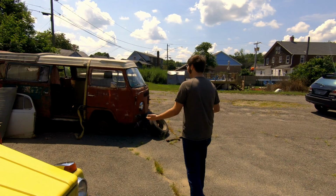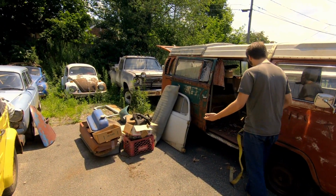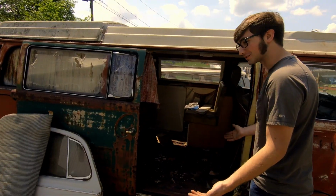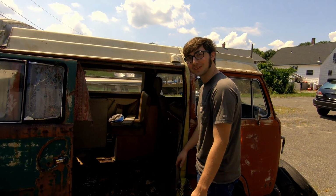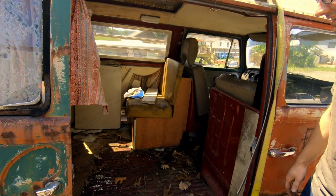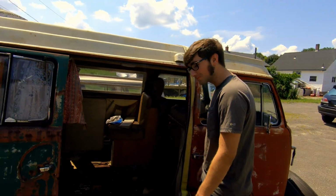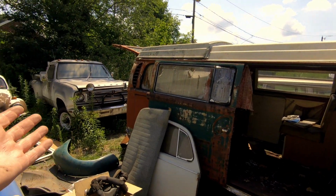This is a nice candidate for storage. And we've started removing things from it, but I've also started falling in love with it. Nice little Red Westy. A little too solid to be used as a storage unit, I think. Might have to add it to the collection.